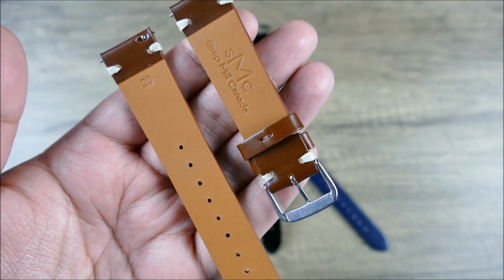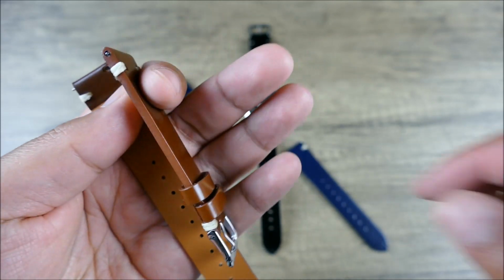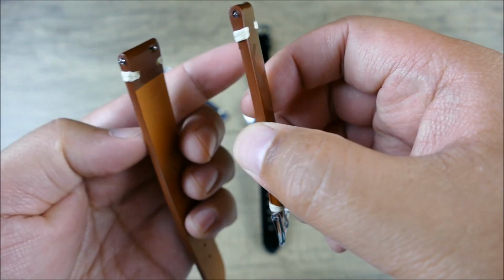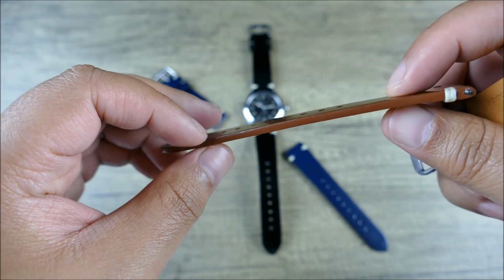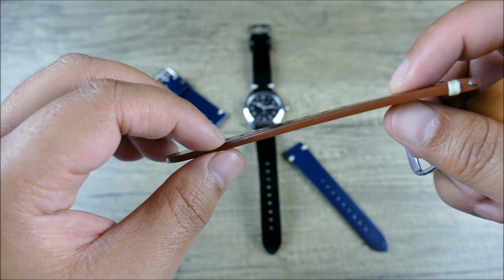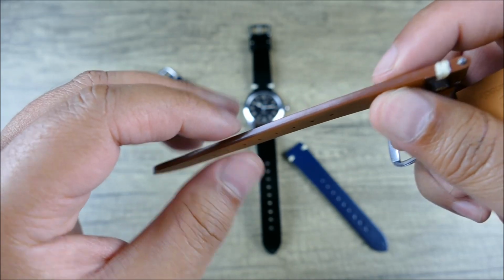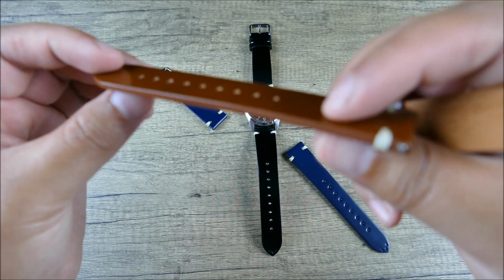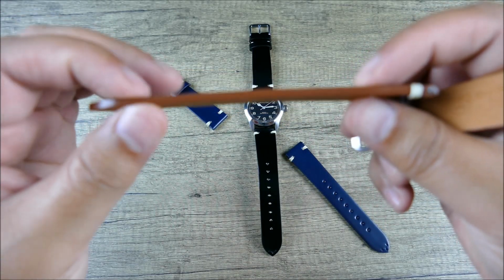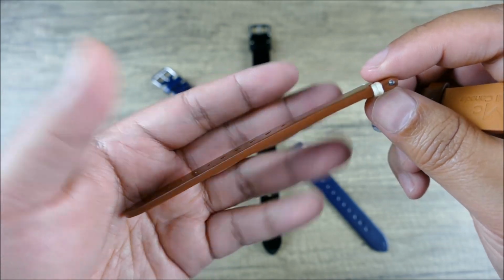So very, very cool. And then in terms of the thickness, they should be about, I believe, 3 millimeters thick, and then kind of taper down to about 2 millimeters as you go away from the lug. So it'll be slightly thinner on the tail end versus on the end where the lug is located.